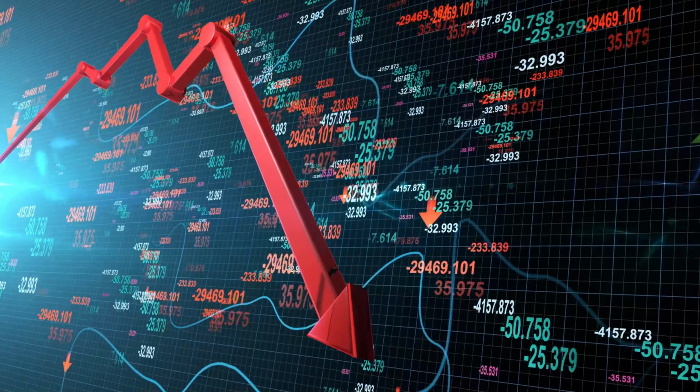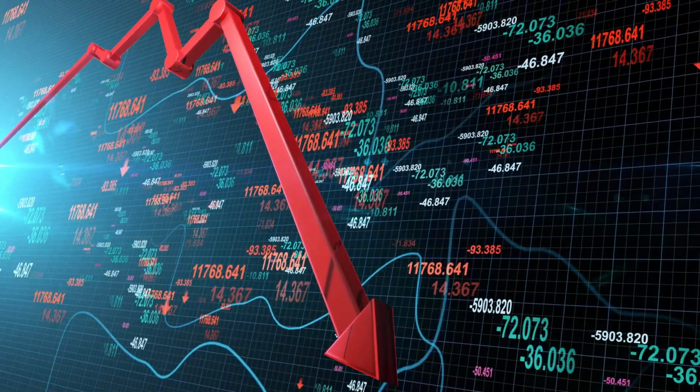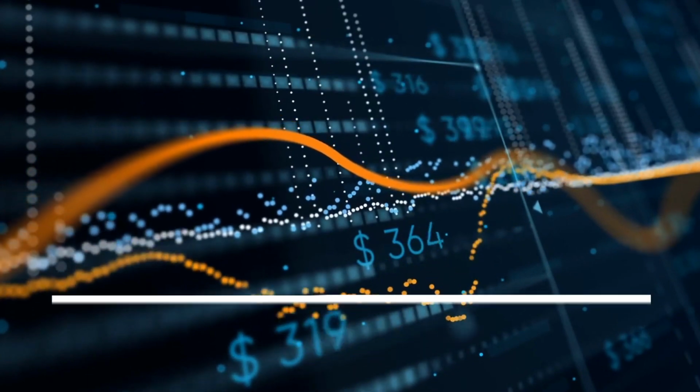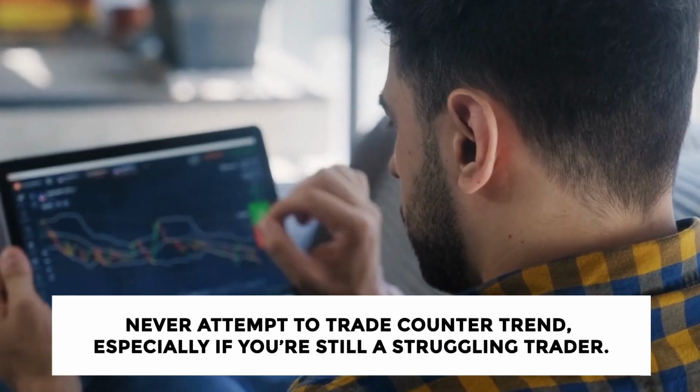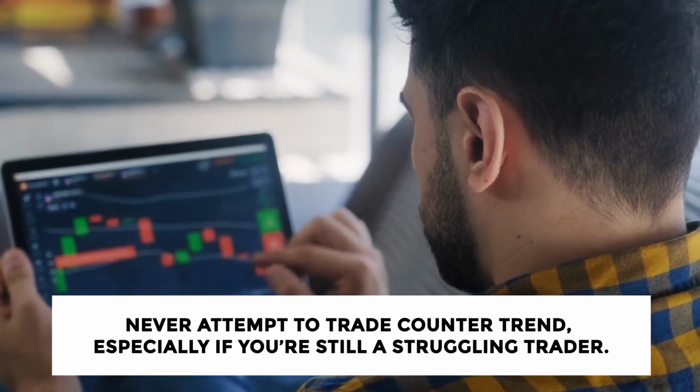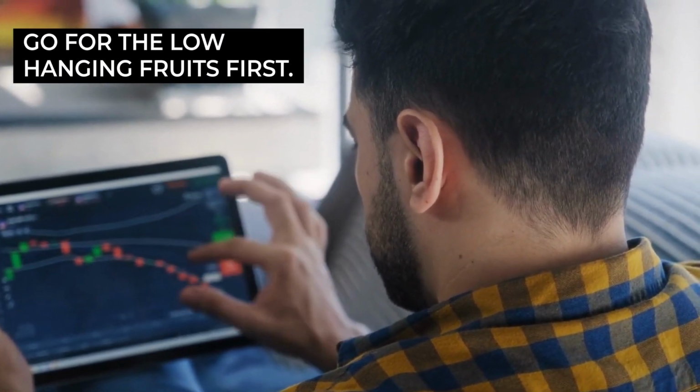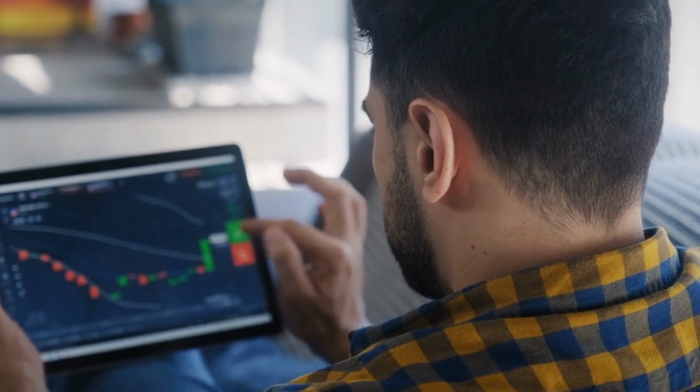While he specializes in trading stocks, this same concept can be applied to the Forex market. Never attempt to trade counter-trend, especially if you are still a struggling trader. Go for the low-hanging fruits first. Don't be a hero because there's really no need to.